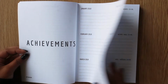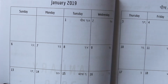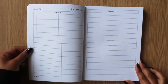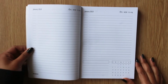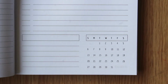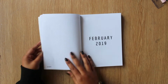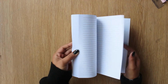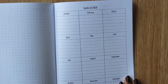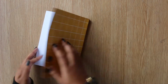It also has an achievement page where you can write down things you accomplished in the respective month. Each month comes with tiny boxes calendar like these where you can write down your stuffs, and there is a to-do list for the whole month and a section to take notes and write down your ideas. And then it has lined pages with a tiny calendar on the bottom. There are total 4 pages like that, and on the last page there is a dot grid pattern sheet. It also has a section to write down goals for 2020. And then finally it has a back pocket where you can store your stickers and postcards.